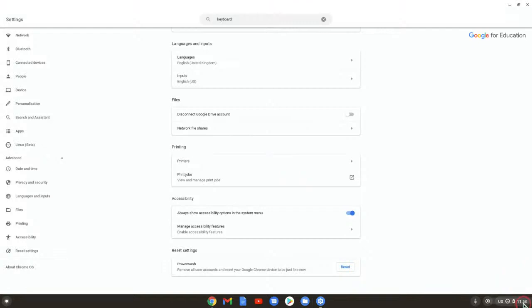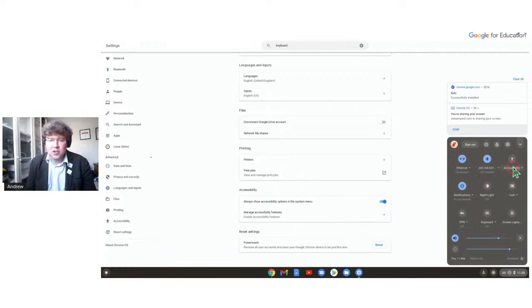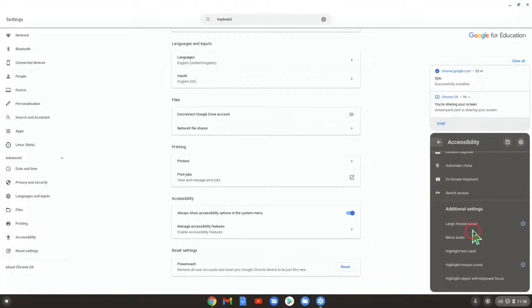That's adding an accessibility tool and using it. The other thing we can do in the accessibility settings is further down the bottom in additional settings, we've got large mouse cursor, mono audio. Let's look at large mouse cursor. Oops. We've got it turned on. That's what I've got on my screen right now.